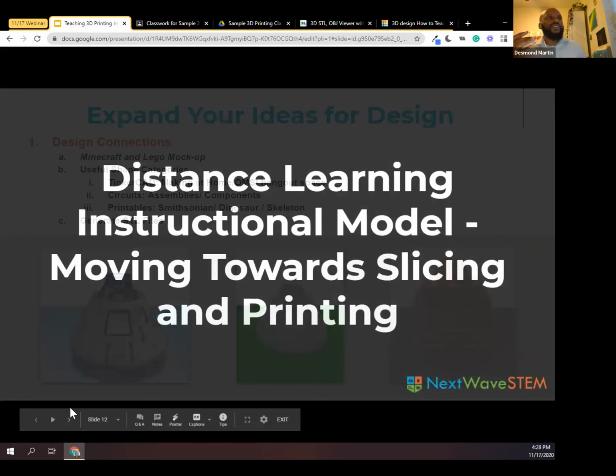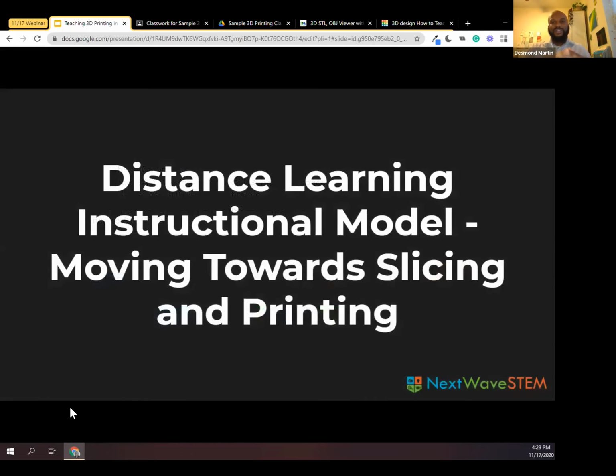So now that we've talked a little bit about ways to expand beyond just using the 3D printer, we want to talk about, okay, got the classroom set up, got the actual design portion set up, even have options for my students who are distance learning and don't have access to a 3D printer, I should say. How can we effectively use an instructional model that moves us towards slicing and printing, away from design?